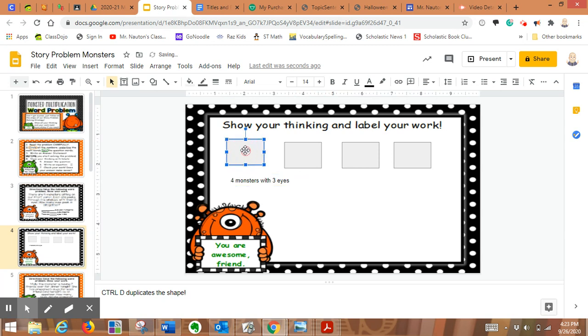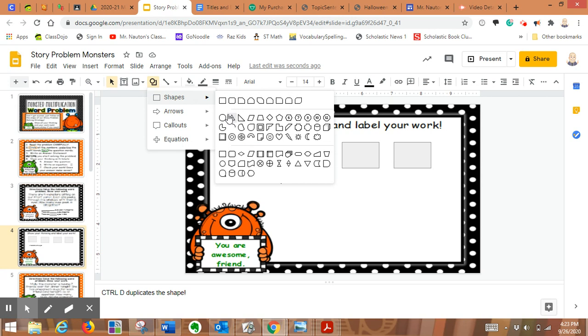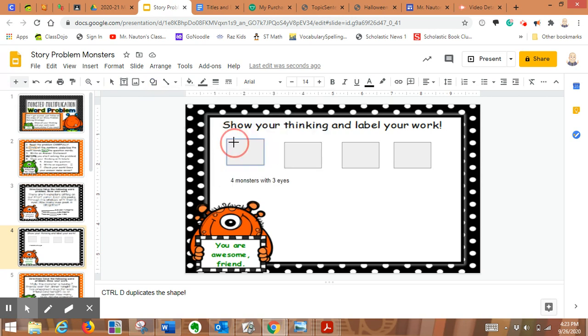So now I'm going to give them some eyeballs. I'm going to go with a shape. I'm just giving some round eyeballs. These are good eyeballs. There you go. There's an eyeball. And what do I do to make more of them? Control D. You've got to make sure whatever you want to duplicate, you click on it so it's blue. Now Control D, Control D.